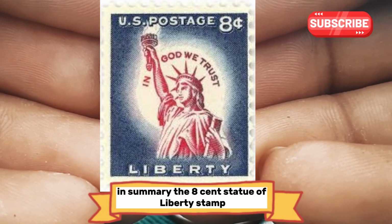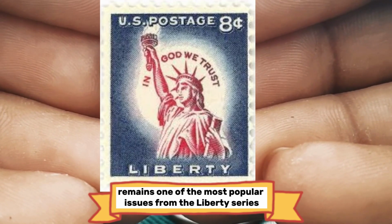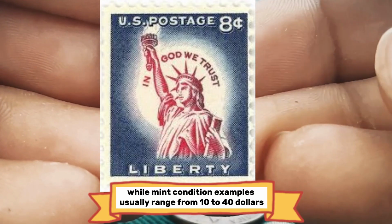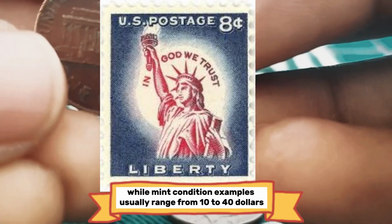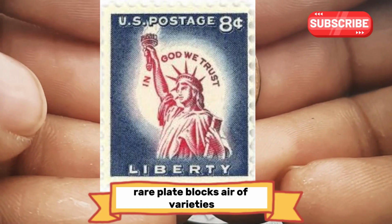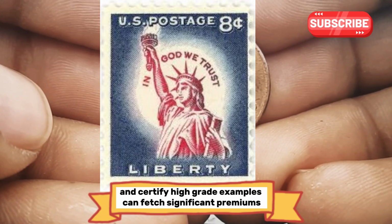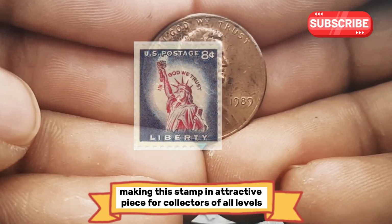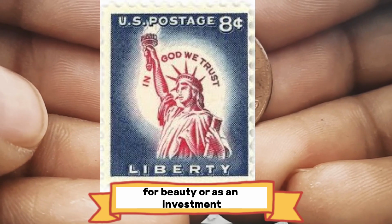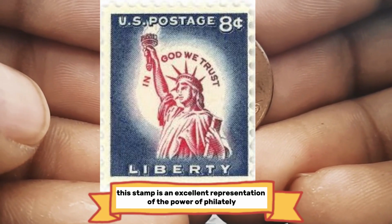In summary, the 8-cent Statue of Liberty stamp remains one of the most popular issues from the Liberty series. In today's market, used stamps are valued at a few dollars, while mint condition examples usually range from $10 to $40, with exceptional pieces reaching much higher prices. Rare plate blocks, error varieties, and certified high-grade examples can fetch significant premiums, making this stamp an attractive piece for collectors of all levels. Whether you collect for history, for beauty, or as an investment, this stamp is an excellent representation of the power of philately.